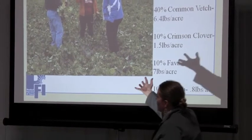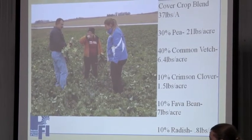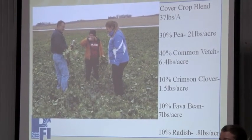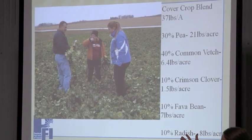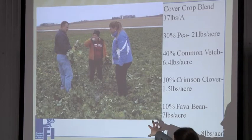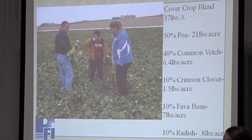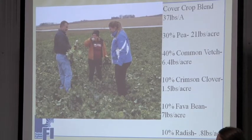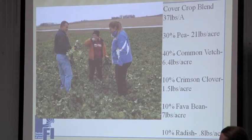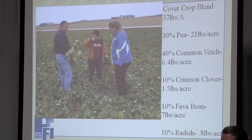So he's going to put on his normal chicken litter next spring before he goes to corn. And I said, why don't you have 3 strips with reduced amounts of chicken litter? Because I think he's going to get a lot of nitrogen from this. I mean, you can really only see the radish and the turnips that are in this, but there was a lot of legume underneath there. So this has been his rotation for 4 or 5 years. This year he got 225 bushels on his organic corn.